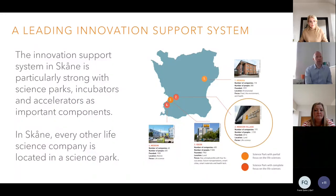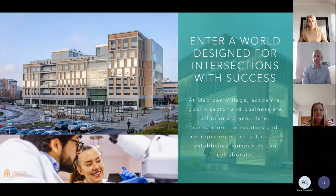So after setting the scene a little bit, I will dive into Medicon Village as a science park and why we are, I would argue, a good start if you're interested in the life science sector when it comes to international collaboration, and if you would like a stepping stone into the Nordic market. We have been here for 10 years now, so we are quite a young science park. Our neighbor Ideon, just across the street, has almost 40 years of experience to build on.